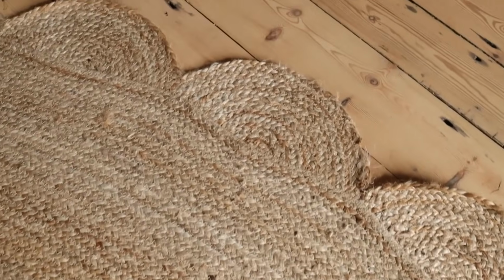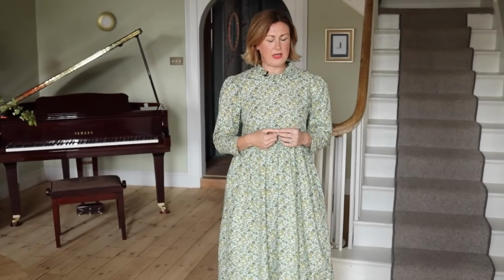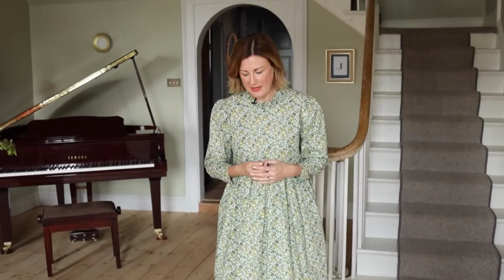So originally when we moved in, the floor was very, very dark. It had a very dark finished varnish on it. A couple of years ago, we actually got the floors sanded because we didn't like the darkness. We wanted to create more light in this space.